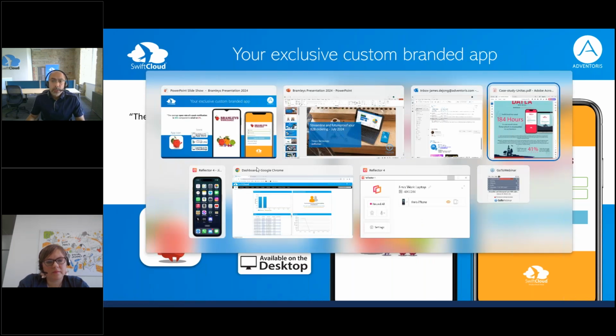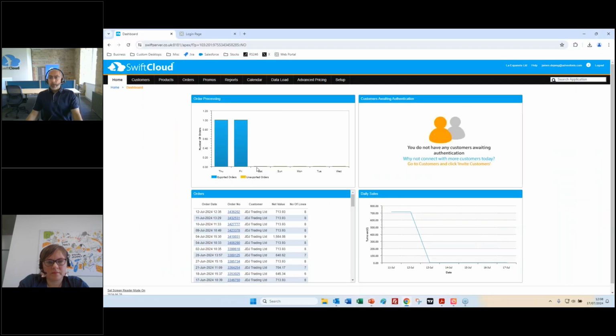So nipping across to the backend admin portal of SwiftCloud to say that it's a fully integrated solution. So there's nothing to manage in SwiftCloud. This is the admin portal, what you might see internally in the business. And we'll obviously get this set up for you and integrated from day one. So you could just carry on managing your business as you are. And the changes you make there are automatically reflected in SwiftCloud.